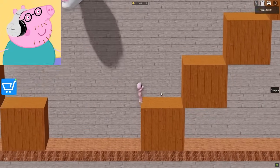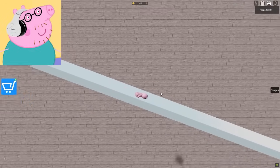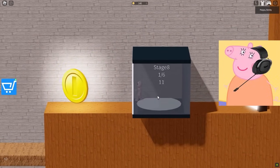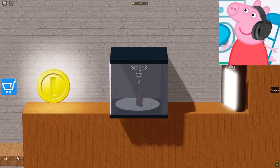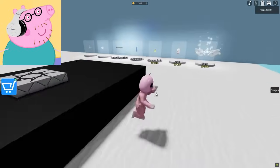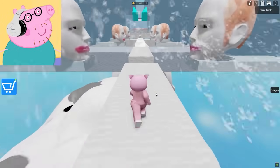The last head! Oh! Family, we finally escaped from this strange place. Let's go! Stage 8 awaits us! Yay! We finally passed this test! Family, it was very difficult. Let's now see what's on stage 8. I hope it won't be too hard out there. I want a vacation somewhere. I hope we get some rest now. Peppa, the most important thing in running away is not to relax. So we'll rest as soon as we get out of here. Don't relax.